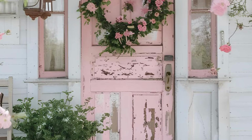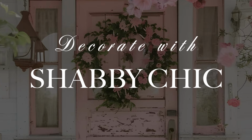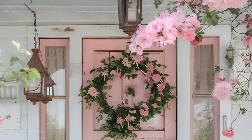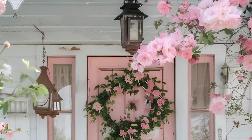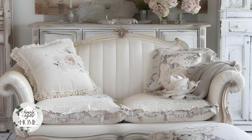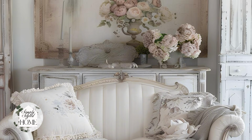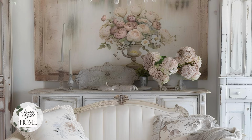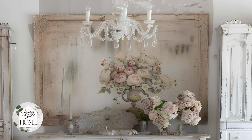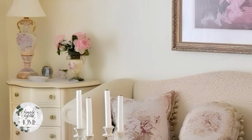Today, I want to dive into a style I personally love, shabby chic. There's just something about it that feels so inviting, cozy, and elegant at the same time. It's a look that's full of personality and history, yet it still feels light and effortless. If you've ever thought about incorporating this style into your home, or maybe you've been eyeing a piece that has that vintage charm, I've got a few ideas on how to really make shabby chic work in your space.